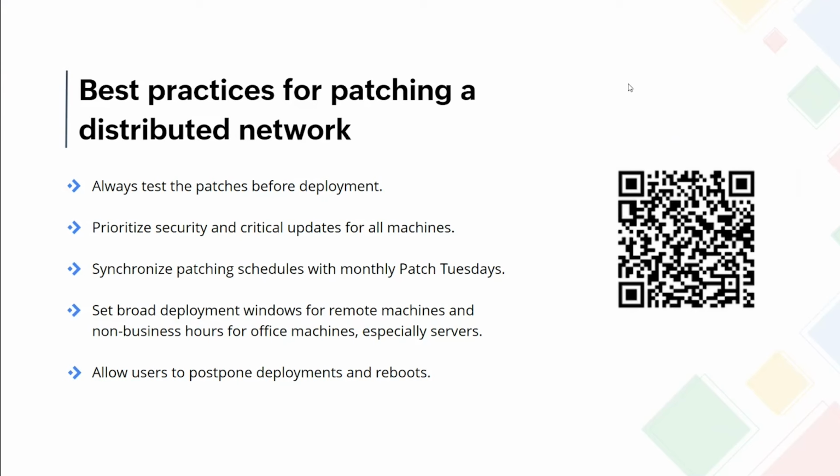Next is synchronizing your patching schedule with the monthly Patch Tuesdays. Once you synchronize the patching schedule with the monthly Patch Tuesdays, you get a heads up. Once the patches are released on Patch Tuesday, you can use the entire Patch Tuesday week for testing the patches, and then you can deploy them in the corresponding weeks once they have been tested.